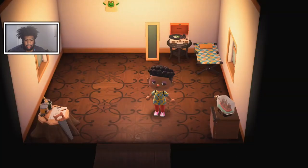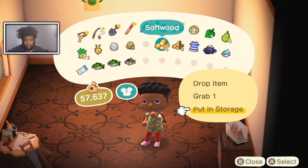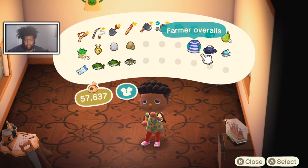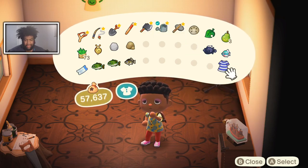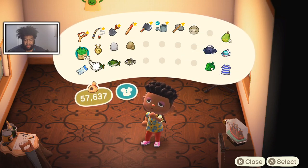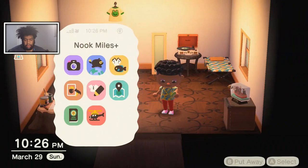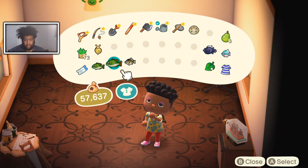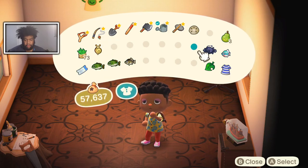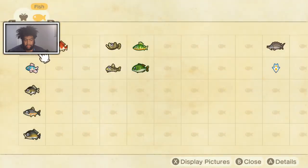Okay. Well, first of all, let's clear out some space. I'm just gonna sell these. Let's be honest, I don't want this. I need some fruits to sell. I'm gonna sell weeds just because it's for a Miles thing. I'll put those away. Let me see if... Wait. Crucian carp, black bass, black bass. Crucian carp, black bass, football fish. I'm just making sure.